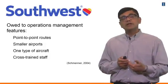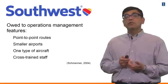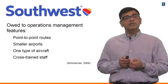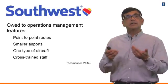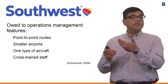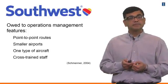Now, if you think about it, what does using one type of aircraft get you? Well, for one thing, they don't have to worry about the types of gates that are needed for each of their aircraft. It's the same type of aircraft, so it's a very standard gate. They don't have to worry whether it's a 747 or a different aircraft, and whether it needs a different gate for that aircraft.